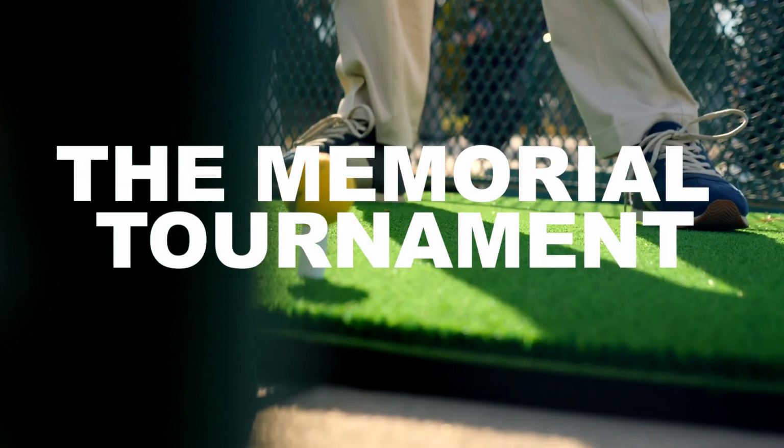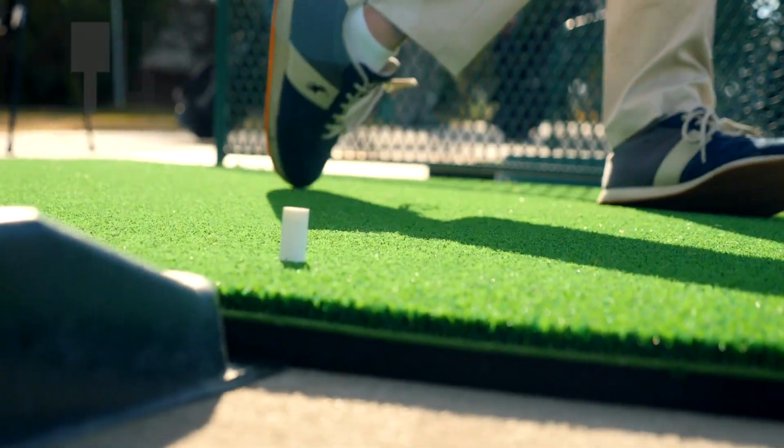My personal favorite event each year in Dublin is the Memorial Tournament. It's PGA Tour's annual event here in Columbus. It always gets a tremendous field of golfers here because the course is so great, and also because of our tournament host, Jack Nicklaus.